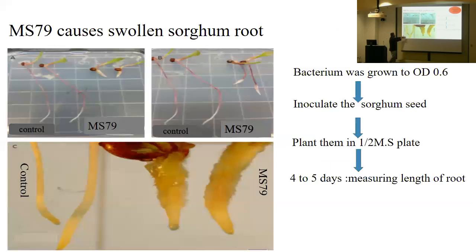So this picture is representing the previous slide. We grow the bacteria until a specific OD, optical density, and then we inoculate the sorghum seed. And then you see here the clear picture of the treated and untreated plants. The treated sorghum seed has shorter roots than control. See the control? These are the control, and these are the treated. It's shorter and also it's swollen. So if you take a close picture of this root, you will see the swollen sorghum root. It's a typical response when you add a CBI such as isoxaben to the plant.